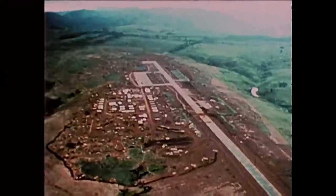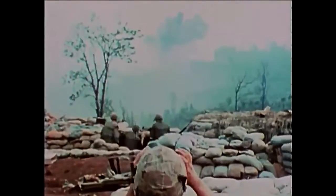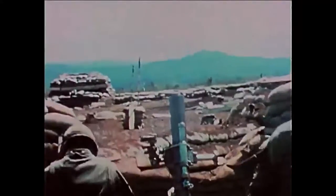In the northwest corner of South Vietnam rests the small valley of Khe Sanh. The siege is on. The North Vietnamese launch a massive artillery attack. U.S. commanders predict a major North Vietnamese offensive just before the Lunar New Year on January 30th.